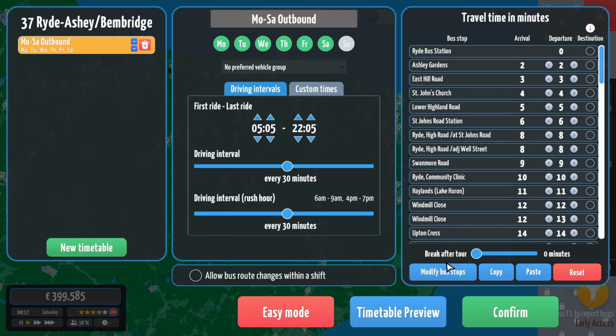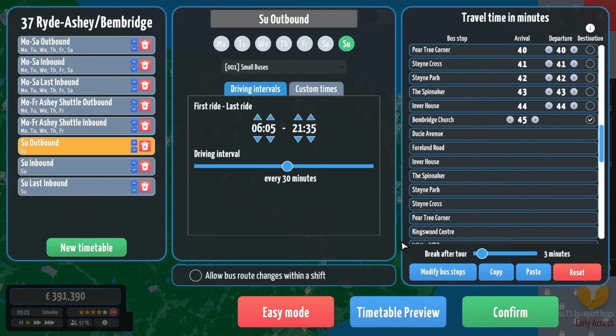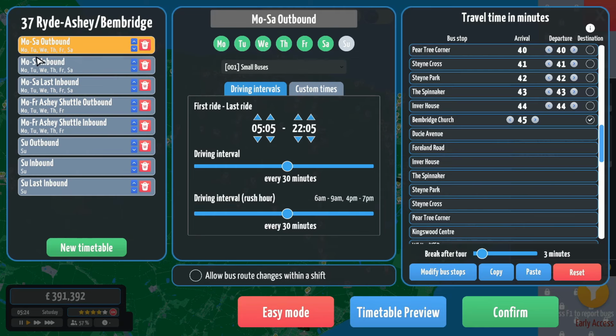So, as per normal, I'm going to see you when the timetable's done. So, the timetable's made. It's quite complex. The basic half-hourly service to Bembridge runs 7 days a week with reduced operating hours on Sundays. And then Mondays to Fridays there is a shuttle between Ryde and Ashey that bolsters the frequency within Ryde to every 15 minutes.